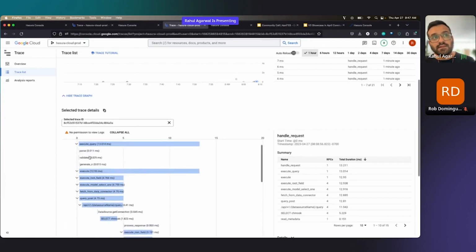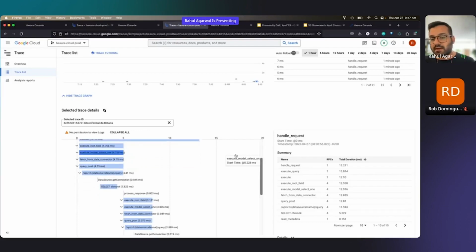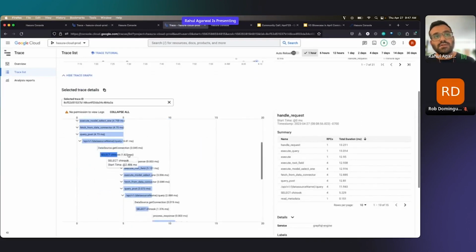And if we look within the server, parsing, validating, generating is happening almost in microseconds. So it's almost no latency added by Hasura during the request. And as you can see, most of the latency is being added by the AWS RDS we are using behind the scene.